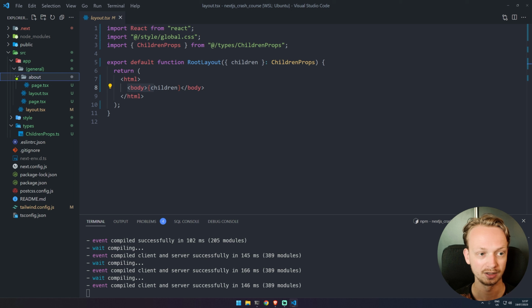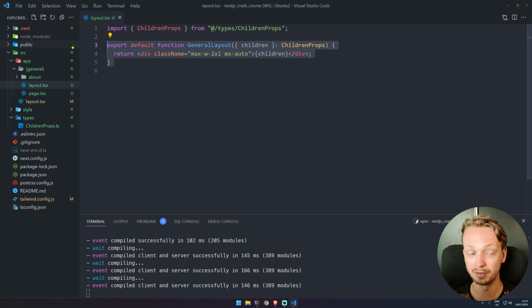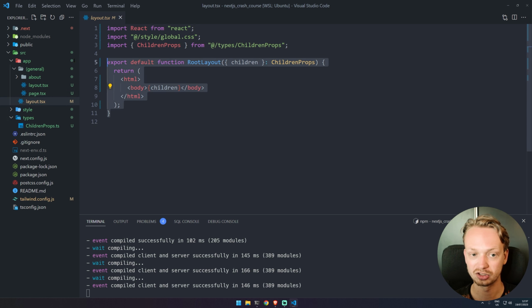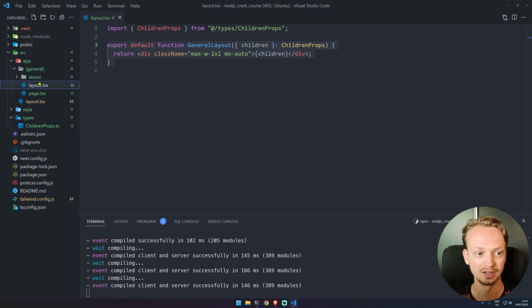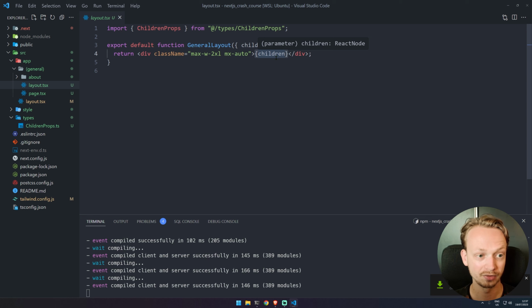We go into the general subfolder, the general route group, and this has its own layout. So this component will now be added as a child property to the root layout. And this layout will now add a div with that centered page basically to the root layout. So in the body we'll have this div with the centering classes of Tailwind. And then we're going to take further children.